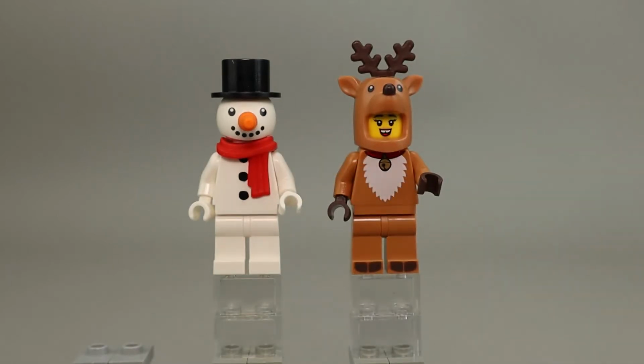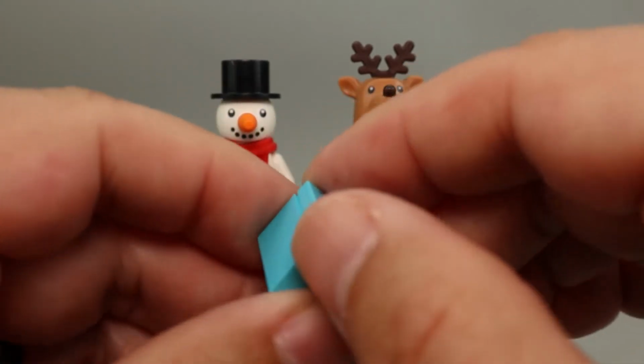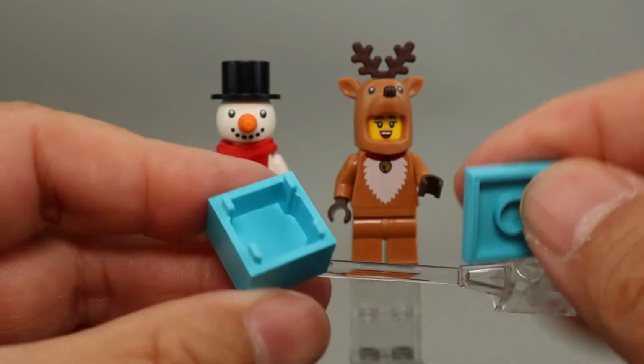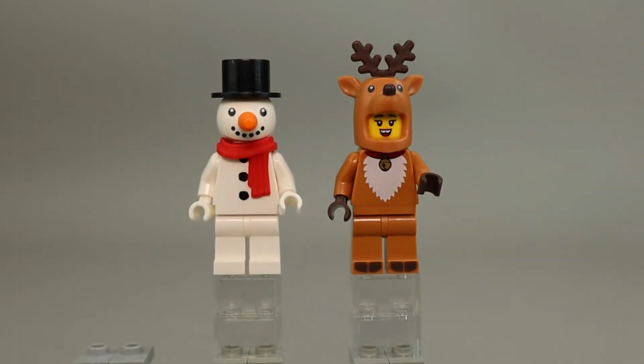The reindeer also comes with this Christmas gift. So you see it's a nice blue box with a ribbon and some sparkles on top, and that of course opens up. So you could put that gingerbread cookie or that heart inside of it if you wish. So two nice little accessories come with our reindeer.